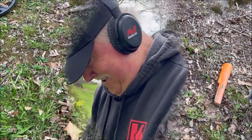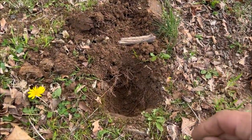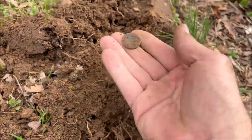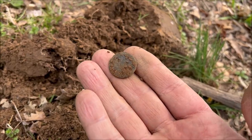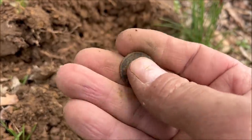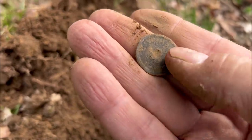Oh, okay. Yeah. All right, I might have joined Rich on the buttons for the day because this looks a little big for a coin. I put it under this stick, Rich. Right here, right by the base of this tree. That looks cool either way. Yep, I can see where the shank was on the back, Rich. There's no shank on it. See right in the center? Yep. And I can see some writing.